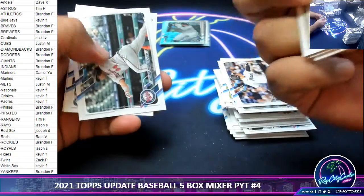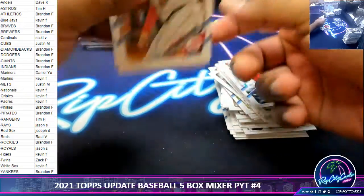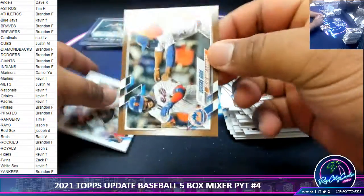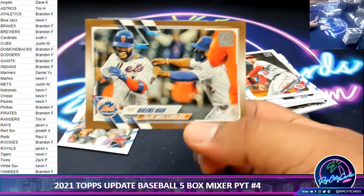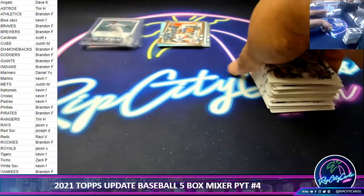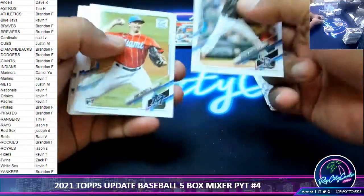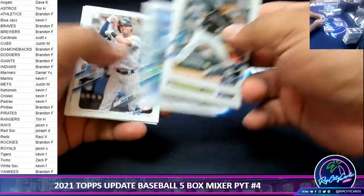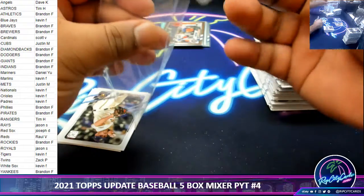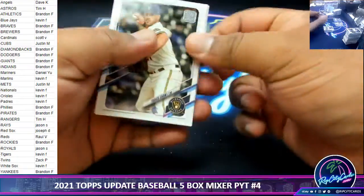The Clemente is nice. To 2021, got the Mets card here. Did anyone hear anything on Ja Morant's injury? Hopefully nothing too serious. Apparently it's a knee injury. Campanella die cut there.